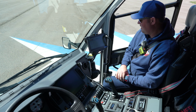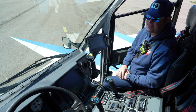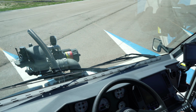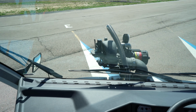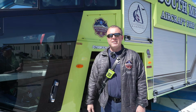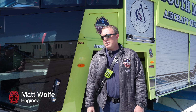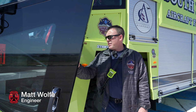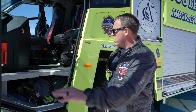But pretty clean, large piece of glass, and engineer Matt Wolf will go through the internal operations with you as far as what all these switches do and what we go from there. Hi, I'm Matt Wolf, engineer, Station 44, A shift. Today we're going to be talking about the operations of the inside of the Red and kind of going over just everything that's in there.